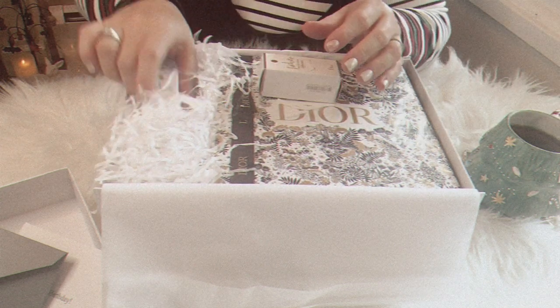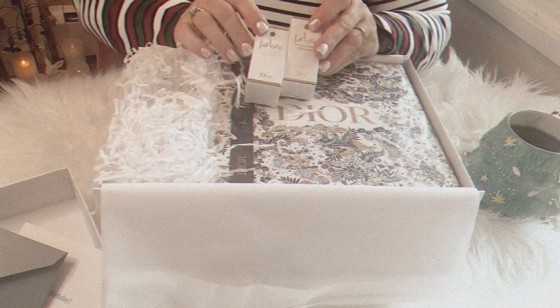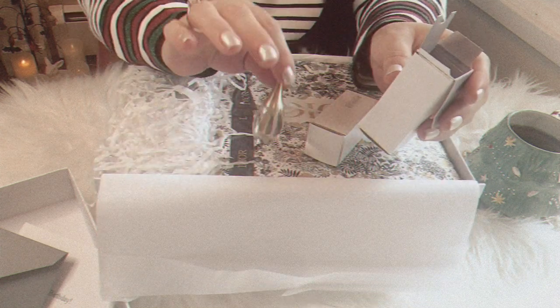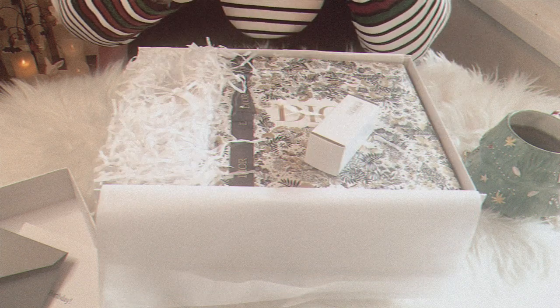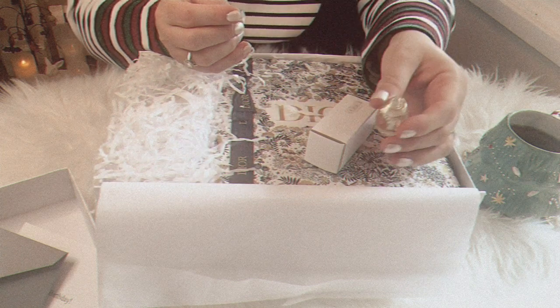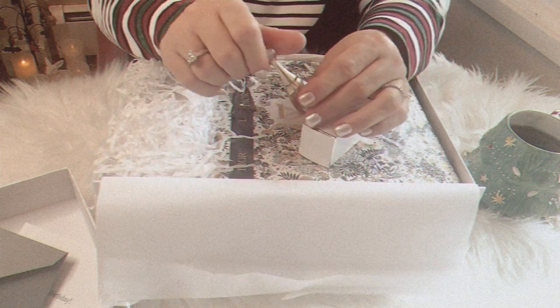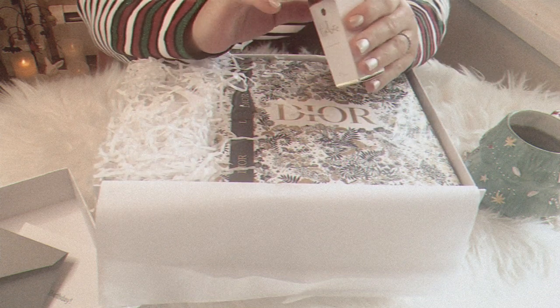These are the J'adore. Oh, so adorable. Little tiny bottle, so cute. Oh, it smells so good. This smells really yummy. And this one, this really smells good.